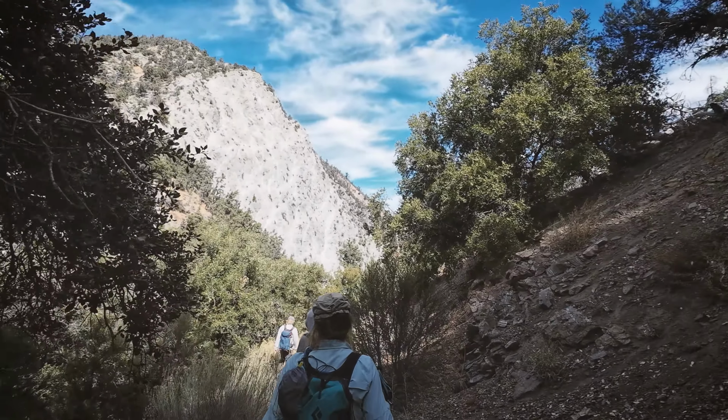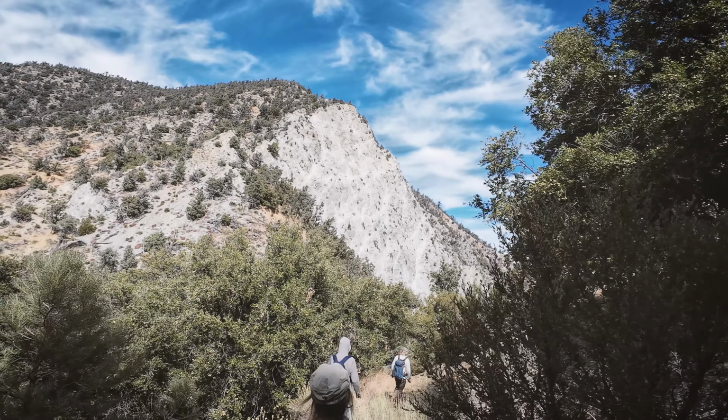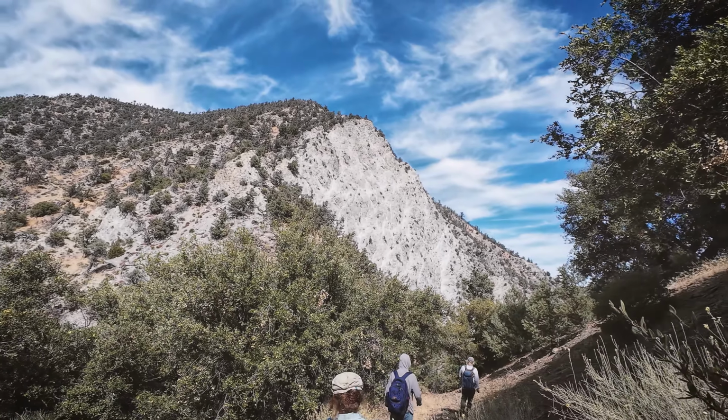We're coming up on the bottom of Antimony, and I'm curious how we're gonna get up this. This is a very vertical, bare rock face.